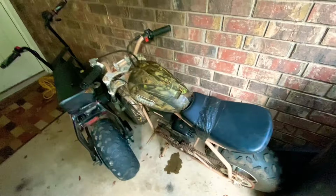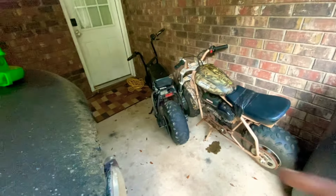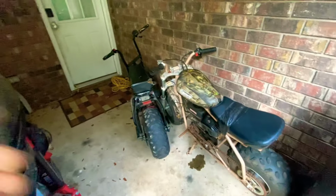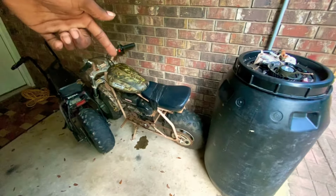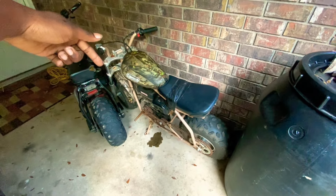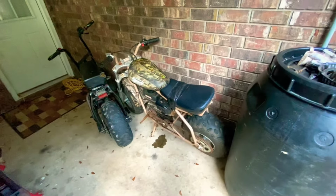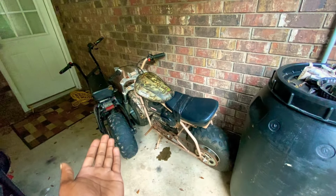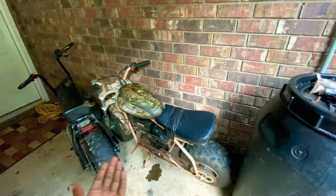My new mini bike, my seat time mini bike, while I work on this one and get it running or get it upgraded to all the new parts. So now I have something to ride for fun, even though it runs like complete garbage, honestly. But I could put around on that for fun. And then after I get done with this one, then I'll get this one right. And then we gonna have two awesome mini bikes.